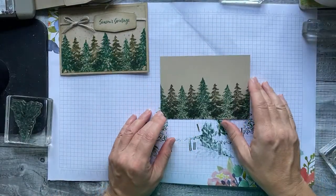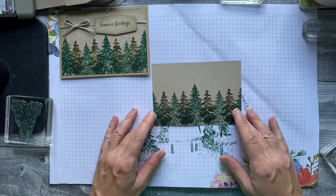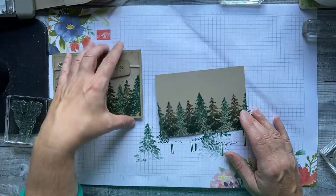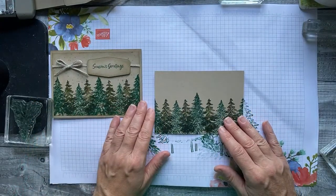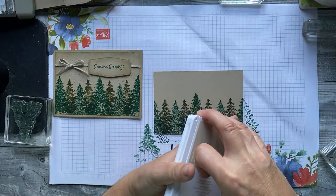Right, okay, so there we have, oh, we're having a messy mat today, and we'll probably all have green hands. And then we're going to do a little bit of snowflaking in crumb cake.